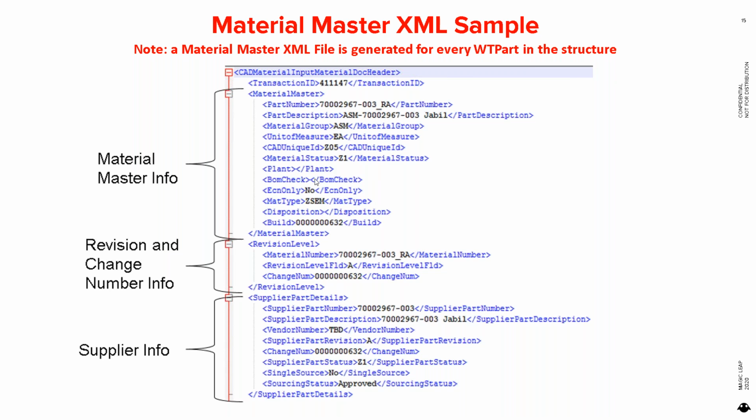I think we have a BOM check functionality which actually we can send to SAP, and it will produce a BOM check against what's in SAP versus what's coming in. So it doesn't actually make the changes, but it produces spreadsheets and reports that tell us what the difference is. And of course, there's the rev, change number, et cetera.